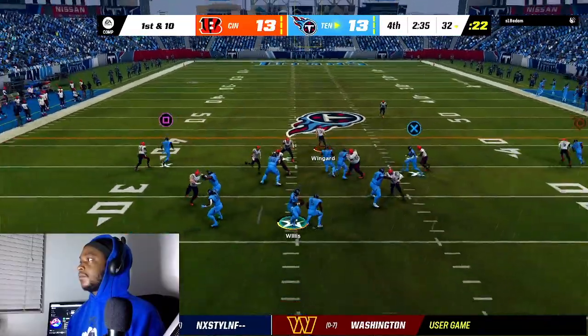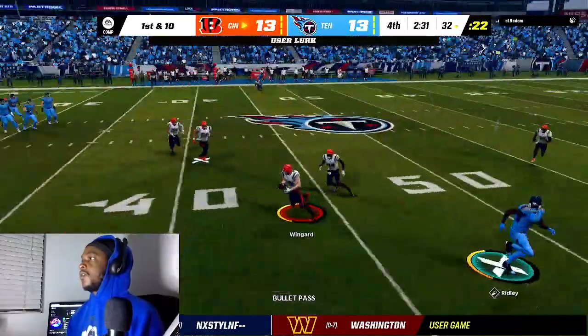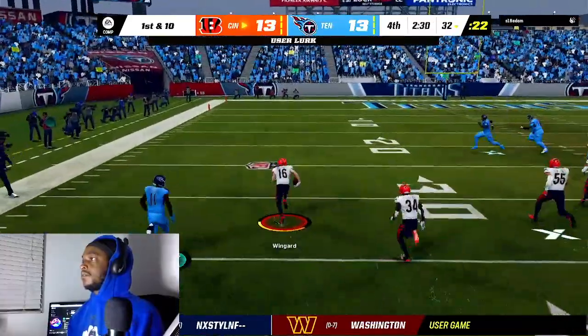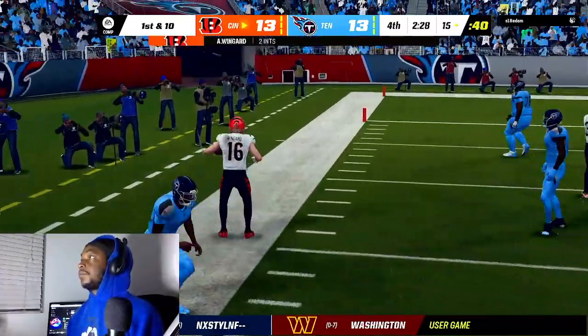Off the play fake, here's Willis. No! And this is the wrong button. Are going to take possession of the football.